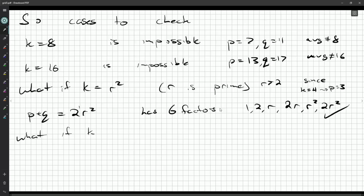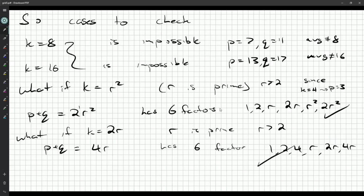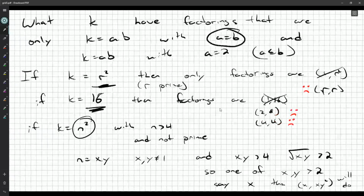And now, what if k is just equal to 2 times some r? Then p and r is prime. And I'm going to assume r greater than 2. So p plus q is 2k, so that's going to be 4 times r. And that has 6 factors: 1, 2, 4, r. Although r could be less than 4, but it doesn't matter. Not r squared, 2r again, and then 4r. So that one's happy as well, and these other 2 cases just can't happen. Great. So that, I think, works it all out.